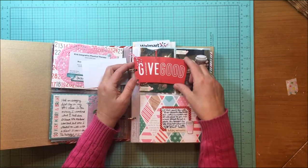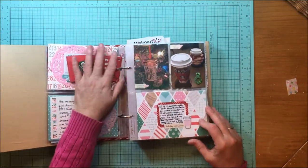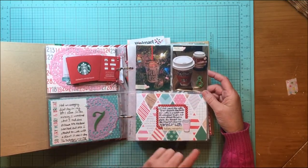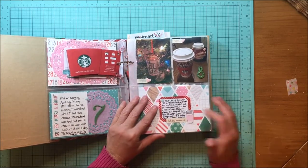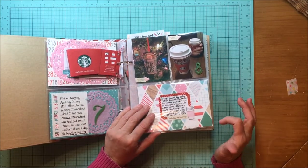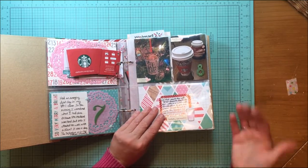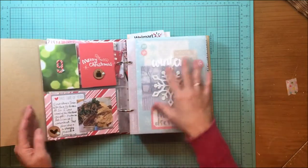So this is my liner from my cup here. And then this is a sticker from Michaels, and this is a Freckled Fawn coffee cup. By the way, if you have any specific questions about products in this or on layouts, you can always leave a question for me in the comments on YouTube, and I will answer it.